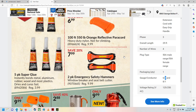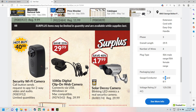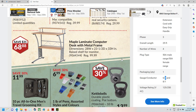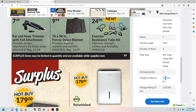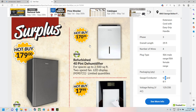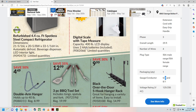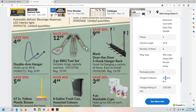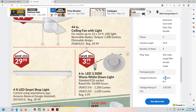Surplus. Super glue. Nice. Some camping stuff. All right. Security Wi-Fi camera. Hey, that's kind of cool. Down some blankets and stuff. Surplus. Refurbished spotless steel compact refrigerator. So what's spotless part mean? I wonder. Digital scale. Stackable cups. Ceiling fan with light.